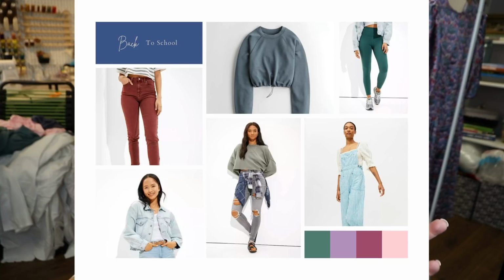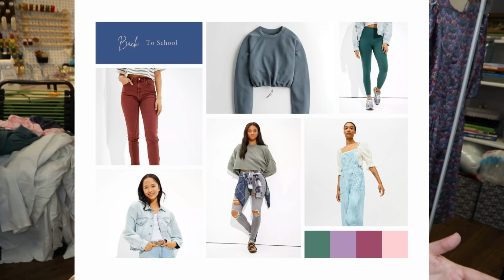I was looking at H&M, Urban Outfitters, some of those stores that are more her age, to come up with some silhouettes that I thought she might like. So I made a Pinterest board for her, pulled all of those, and was able to determine, okay, I'm seeing this style over and over again. So I just pulled a few images off and put it all onto a mood board. And so this is the mood board I've created for her.